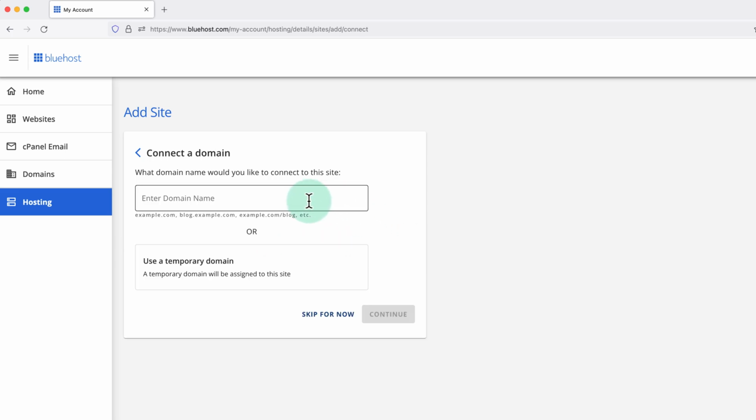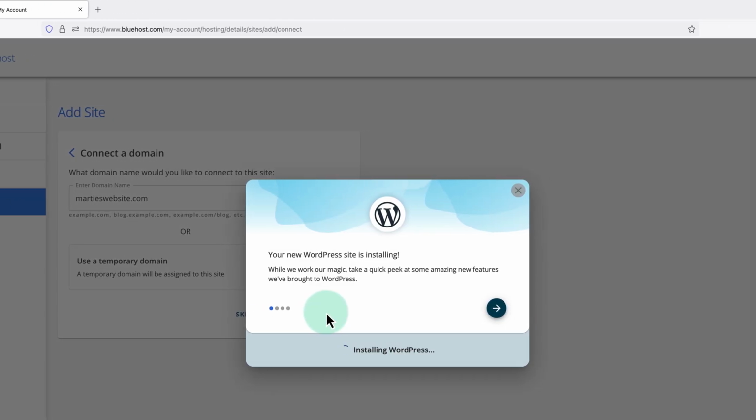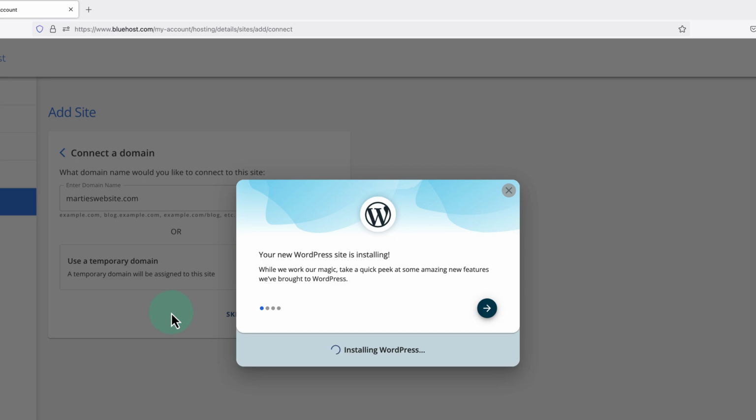Now we need to enter the domain name we're wanting to use for our website, and this is going to be the one that we just registered. So for me, I'm going to put martyswebsite.com. Then if we click Continue, Bluehost is going to start installing WordPress for us right away.